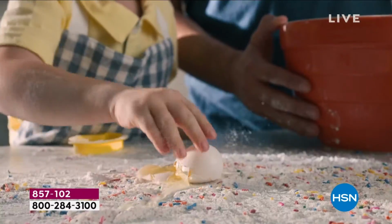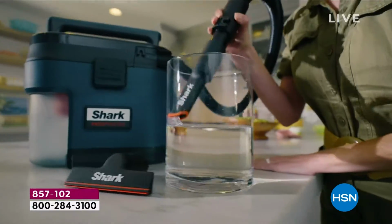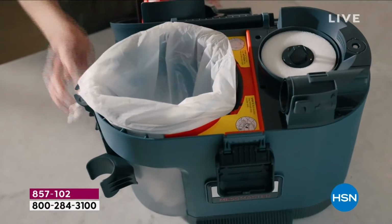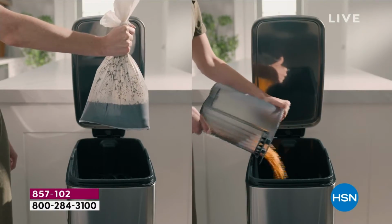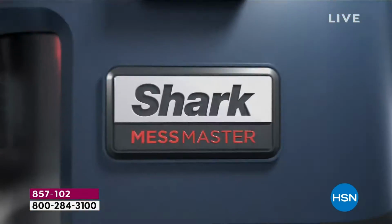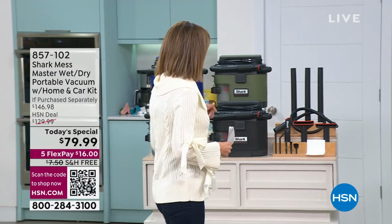Do you have a clogged drain? Do you need to work on sawdust or crumbs? Do you want to get in the crevices, in the corners? Do you want to get in the car seats? We're giving you the Shark MessMaster back for the first time since it sold out when it debuted back in August, and we're going to give you our biggest bundle and our best value.